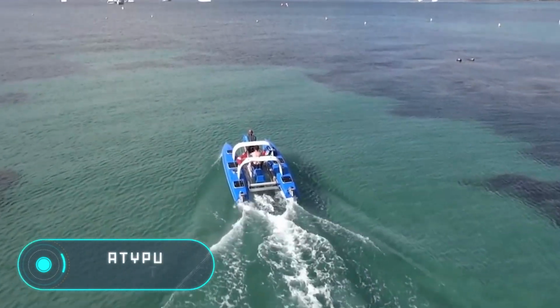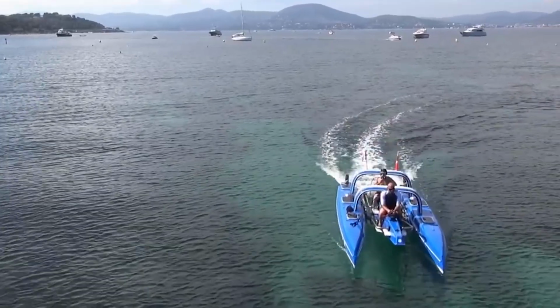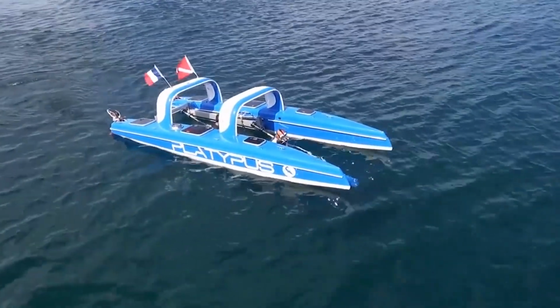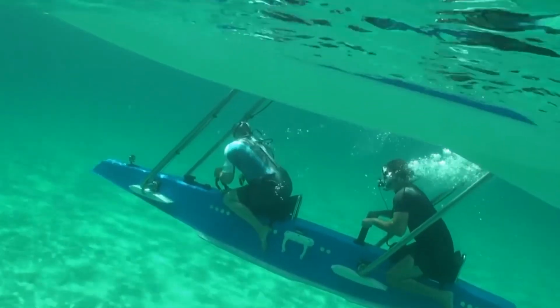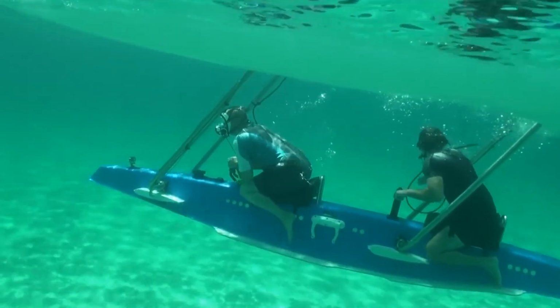Platypus craft. In the central part of this double-hulled catamaran, there's a special passenger section that can be lifted by hydraulic drives over the water and lowered into it. This makes the vehicle a kind of hybrid of an electric boat and a submarine. However, divers will still need diving equipment, but they can be lowered into the water while the boat is moving.